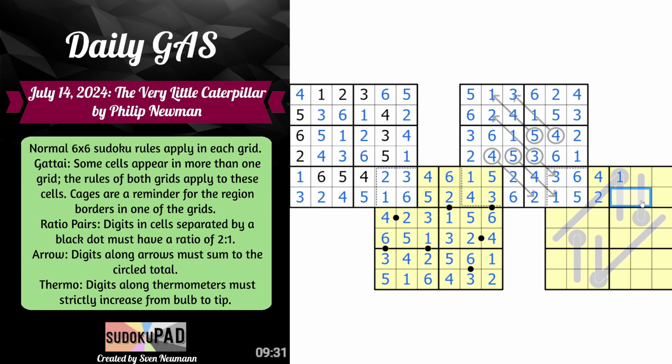So here's something interesting. If you ever tried to place your minimum digit, in this case 1, on a thermometer, it would always have to go in the bulb, because if it went up the thermometer, then you need digits less than 1 down the thermometer. In the same way, whatever your maximum is, in this case 6, if you try to place 6 down the thermometer, not in the tip, then you need a digit greater than 6. So where does 6 go? 6 must go here because it can't go on any of these thermometer squares.